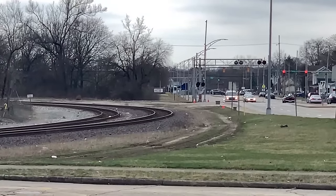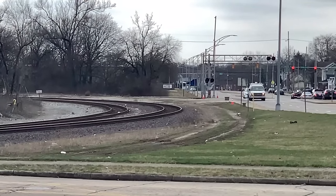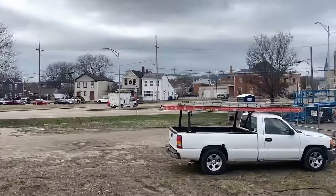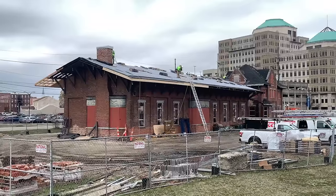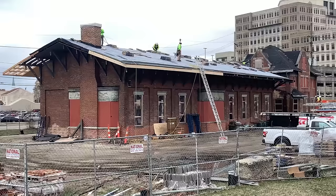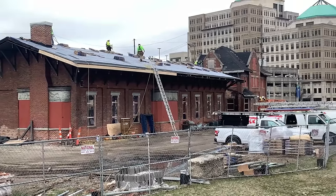And right at that railroad crossing, we see the gates and the lights. Right there between the track and the road, just past the curb. That's where the station came from. The depot was there, and I filmed it being moved over to here. It's been over a year ago. I don't remember exactly when it was. Probably the fall of 2022, somewhere in that area. So there you go. Got work going on the depot right now.